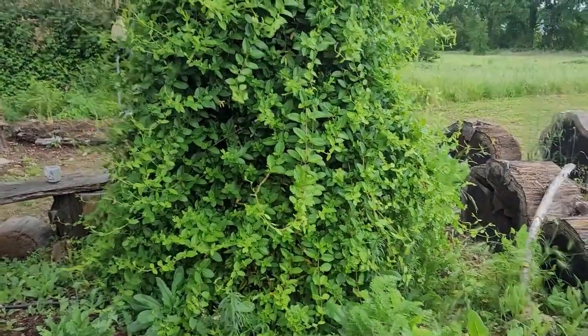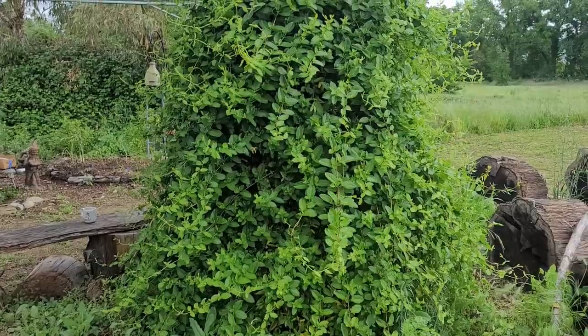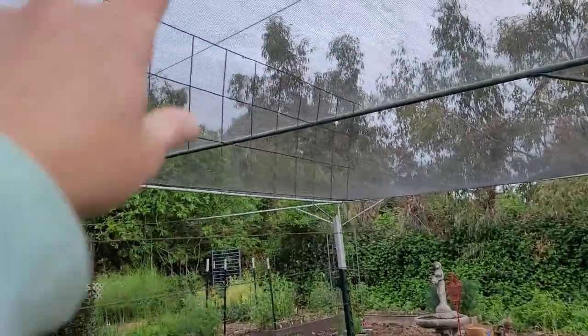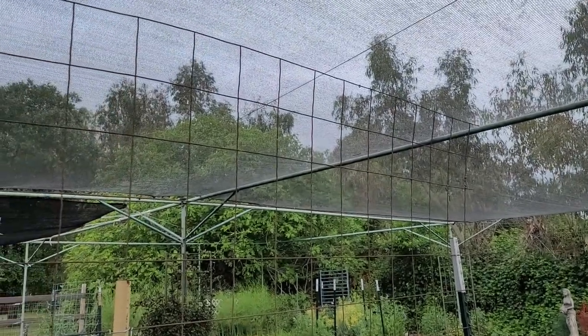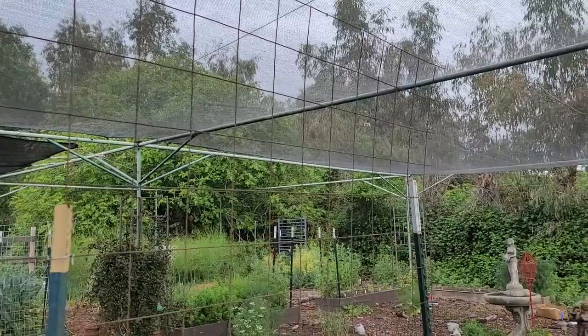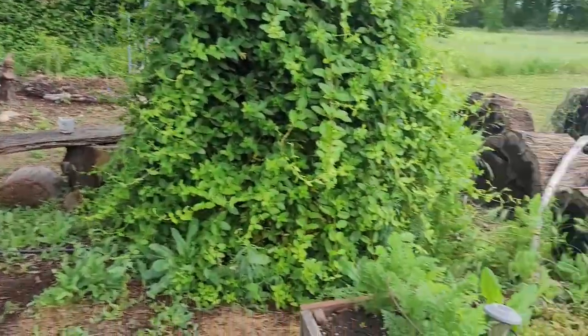This is a giant honeysuckle that Eric has been growing. He's been trying to grow honeysuckle on the posts that hold up the shade cloth frame. We just put up this shade cloth. This is 50% shade cloth, and boy, has it made a difference. Everything has really greened up and is super happy. I think it's going to really help our crops this year.